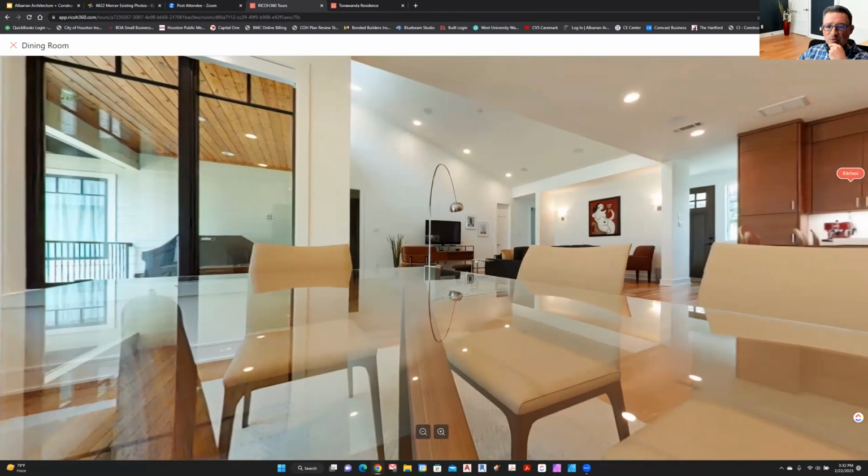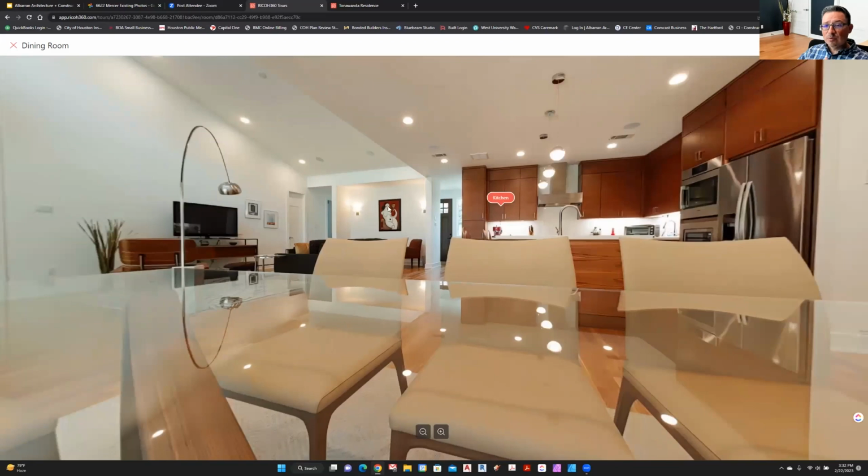And again, nice and crisp, especially if you're going to use this for tours for real estate. If you're a real estate agent and you want to sell the property or lease it, this definitely helps out with that, showing it in the best light quality.